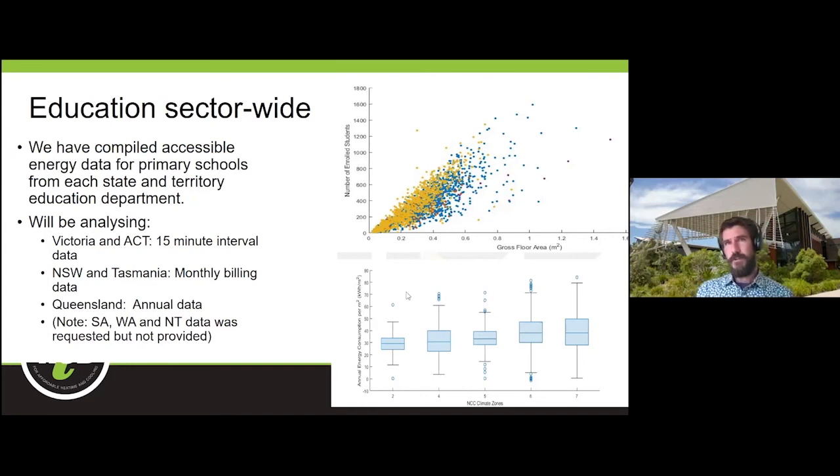For example, looking at the impact of climate zone on school energy consumption, and whether it is more appropriate to use kilowatt hours per student or kilowatt hours per square metre as a normalisation factor for schools. This is just showing number of students versus gross floor area for schools, and obviously there's a close relationship between those two things.